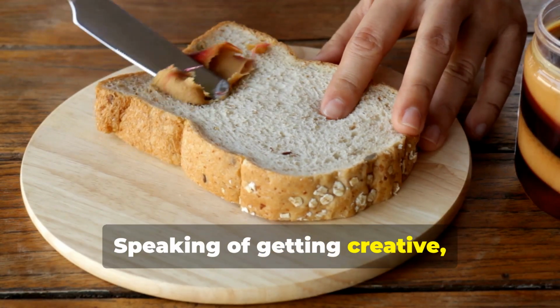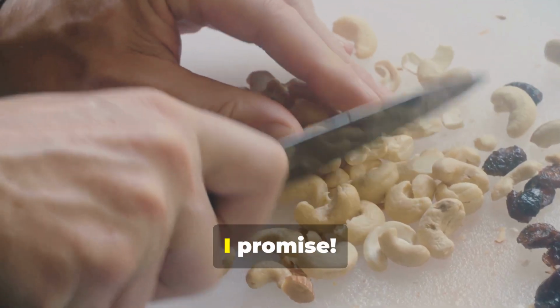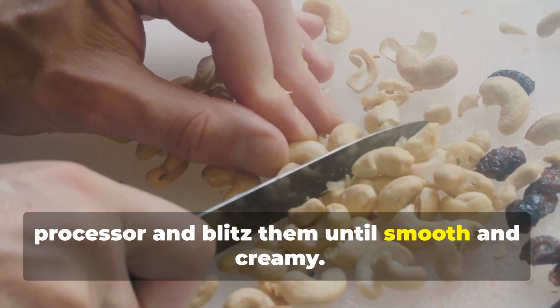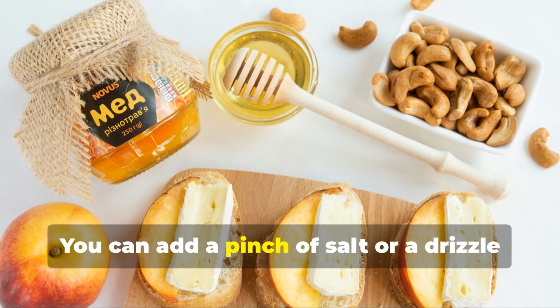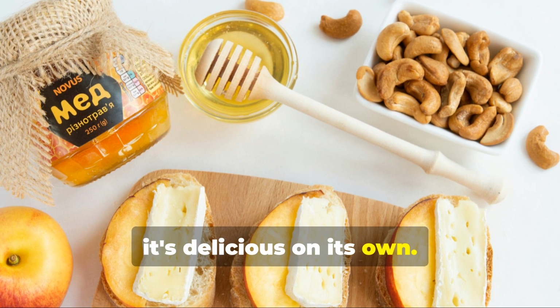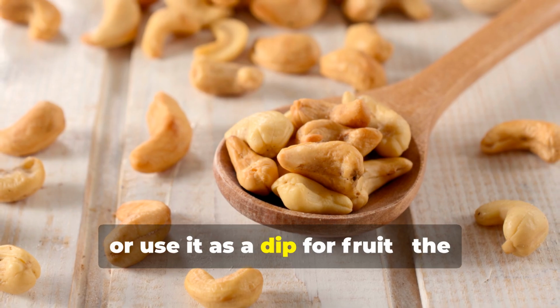Speaking of getting creative, have you ever tried making your own cashew butter? It's dead easy, I promise. Just chuck some cashews in a food processor and blitz them until smooth and creamy. You can add a pinch of salt or a drizzle of honey if you fancy, but honestly it's delicious on its own. Spread it on toast, dollop it on porridge, or use it as a dip for fruit.